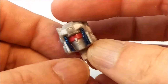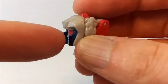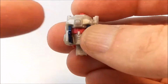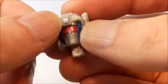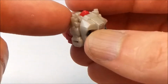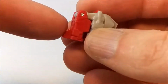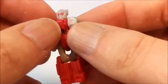In head mode he looks pretty decent, not too bad. A bit of metallic blue, red eyes, a red visor, some silver painting here on the forehead, which is pretty nice. He has some kind of antennas, which I really like. The back of the head is red because of the legs from his robot mode, or in his Titan Master mode.